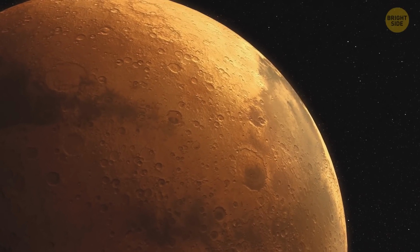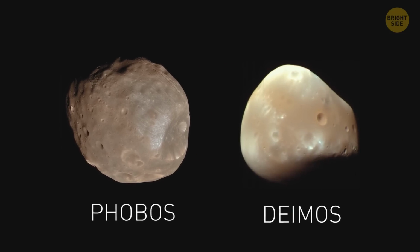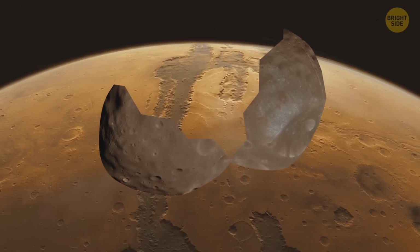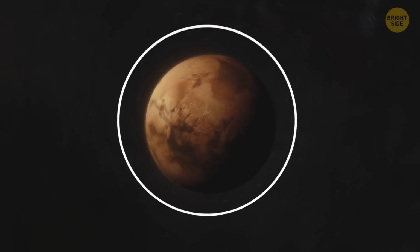Mars has 2 moons, Phobos and Deimos. In the next 30 to 50 million years, the planet's gravitational forces will tear Phobos apart. It'll probably result in the formation of a ring around Mars.